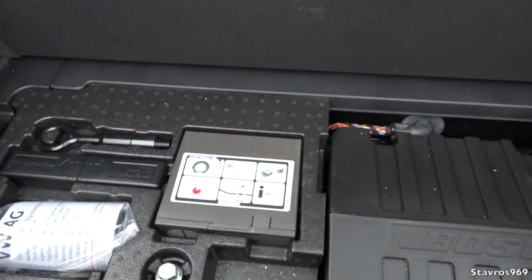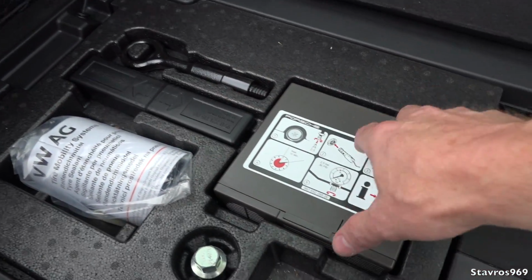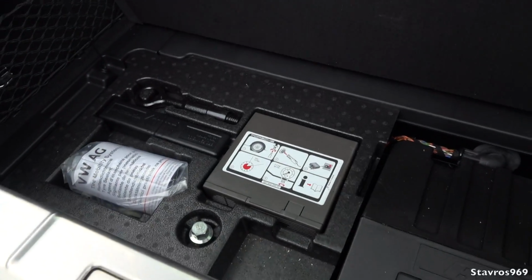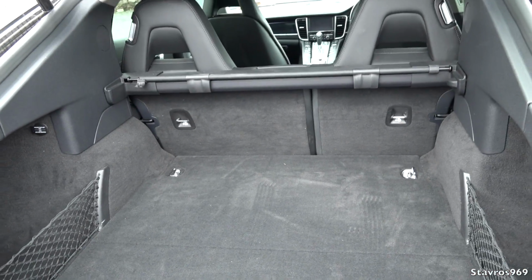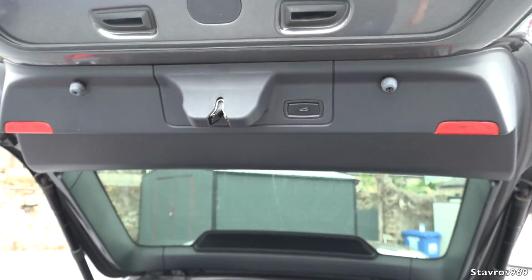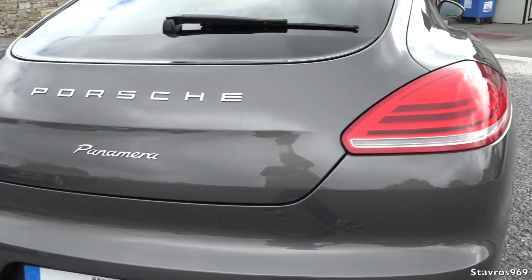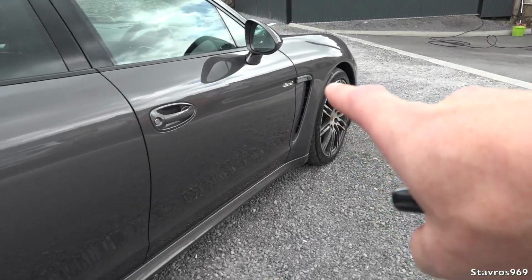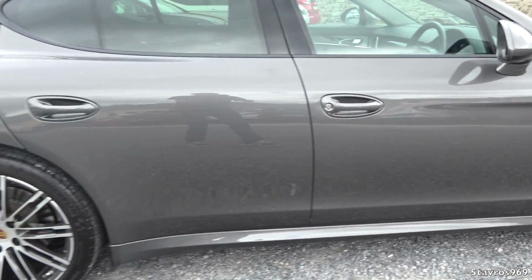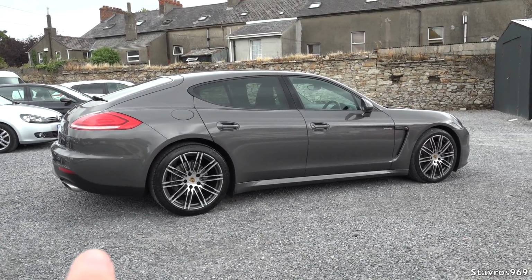And let's just open up the boot floor. So we have a Bose sound system, and this is your puncture repair kit. We have a little air compressor there, and all nice and tidy and very tightly packed in, to stop it from rattling around. So yeah, it is very nicely done in the Panamera. Let's just press that and get the boot closed, and you can get these badges taken off if you wish, the Panamera badge, and you can also get that diesel badge taken off if you wish. But yeah, I would definitely take that off anyway if I had this Porsche Panamera.